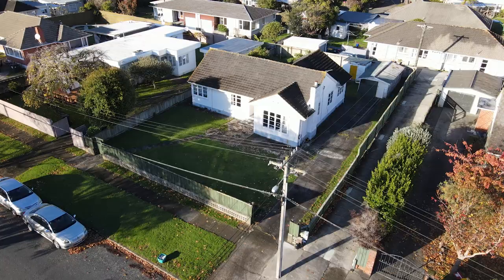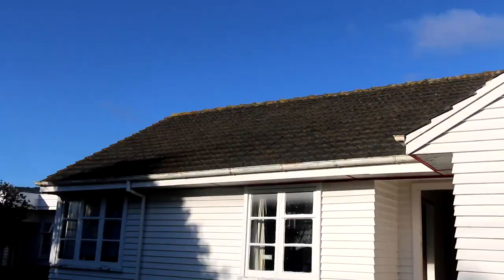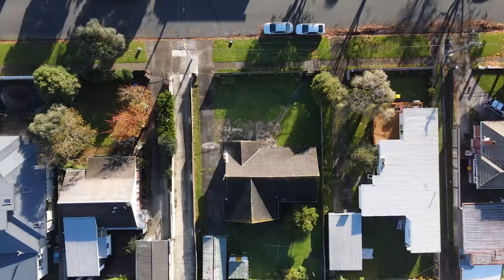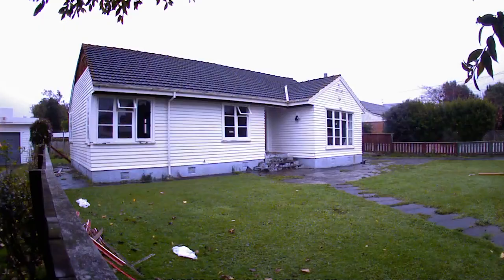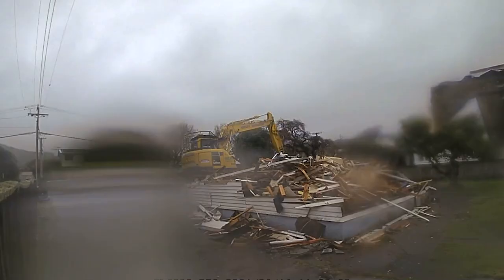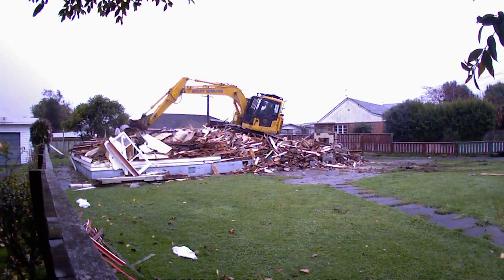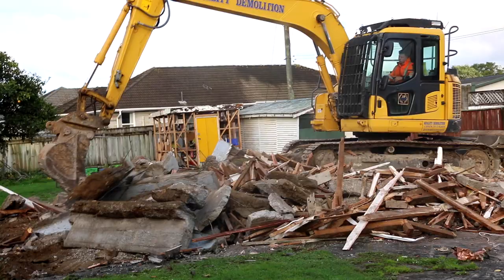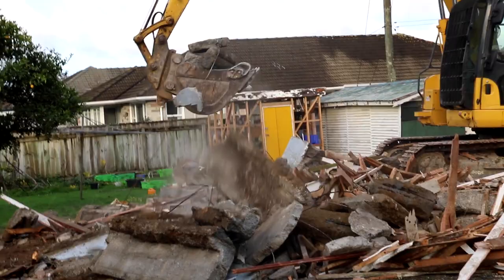Lots of complications: low power lines on this side of the property, concrete tile roof doesn't help, and probably the quality of the house has deteriorated quite a bit. It kind of needs a restart, unfortunately. So cue the demo. Man, one swipe of his bucket and he's picking up an entire footing.